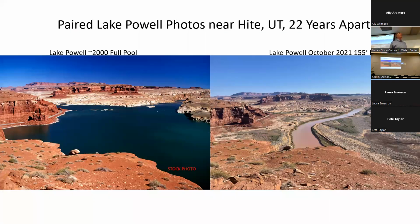So here's Hite. I took the photo on the right on that trip down to Page in October. It's from an overlook, a paved overlook. And there's the river. It's heading sort of north off into Canyonlands National Park. If you look carefully on the left, you can see Utah Highway 95.